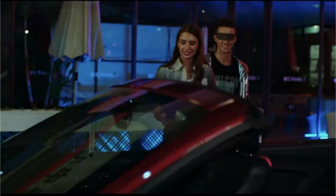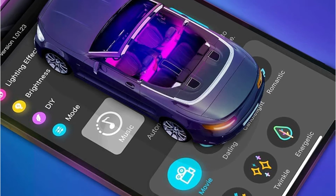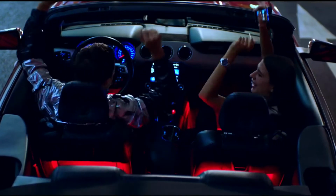The lights can be turned on using the remote once it has been fitted. Download the Govee app and play around with the settings for further customization. The built-in music sensor, which varies light intensity and color based on rhythm, is another entertaining feature.